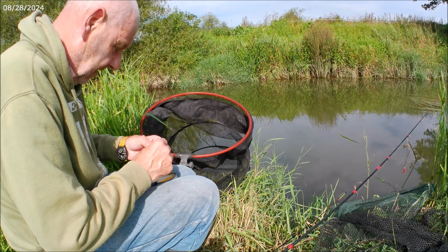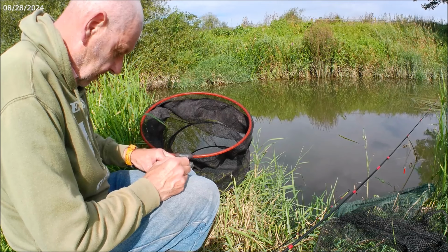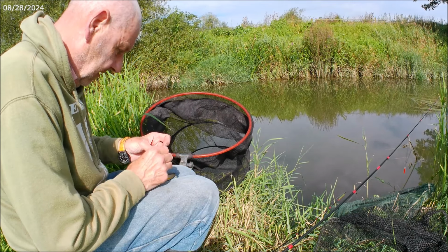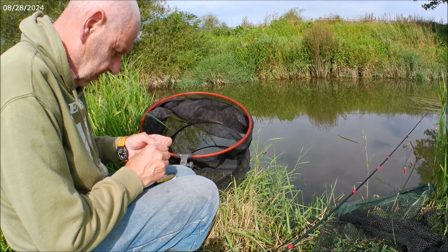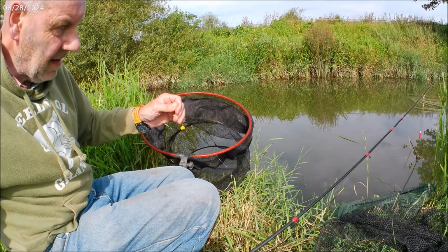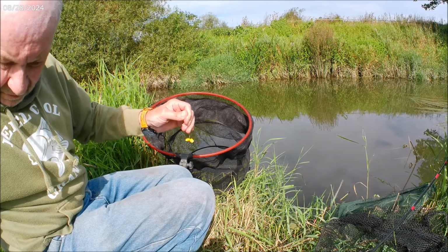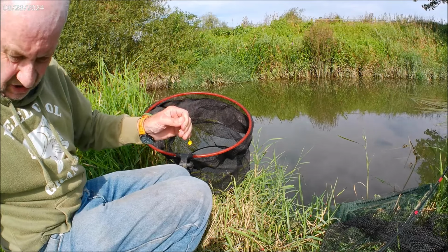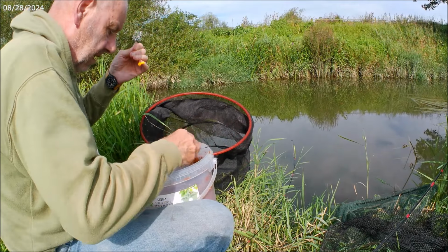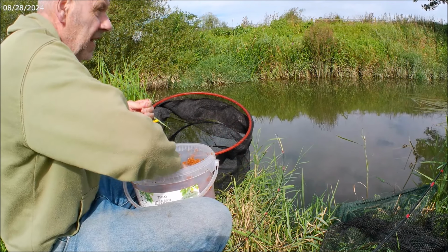I certainly wasn't expecting to get one in those conditions really, in that heat. So I stick a couple of grains of corn on, to begin with. Bit of groundbait in the feeder.